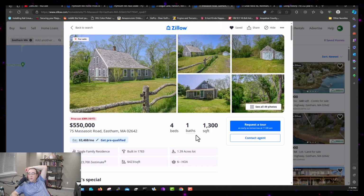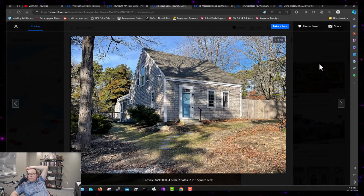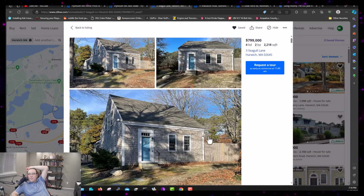$550,000, 4-bed, 1-bath, 1,300 square feet. My last house was that size, and I bought it for 120. So that's an expensive one. Built in 1783.